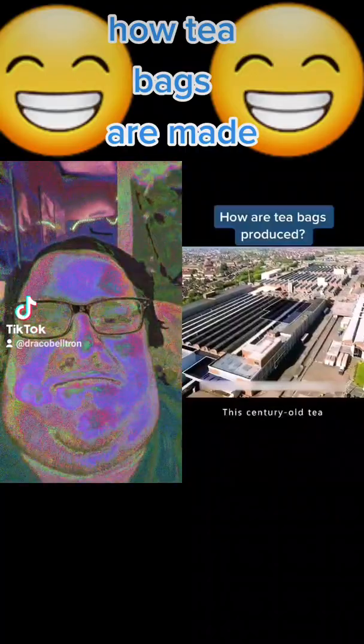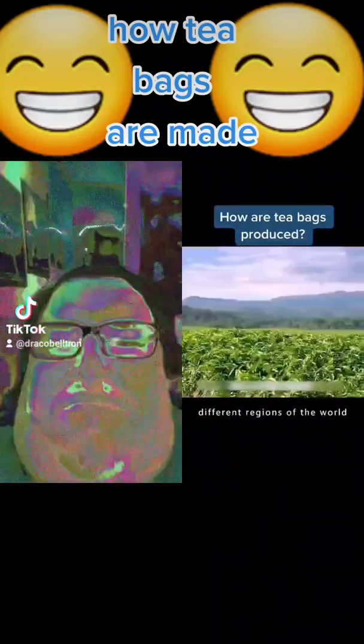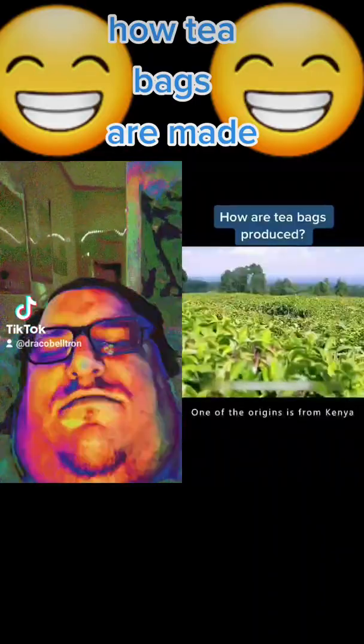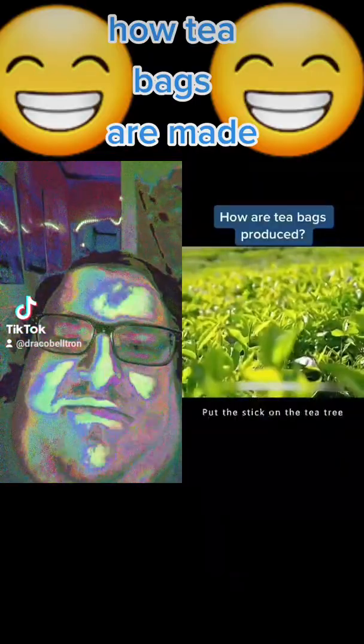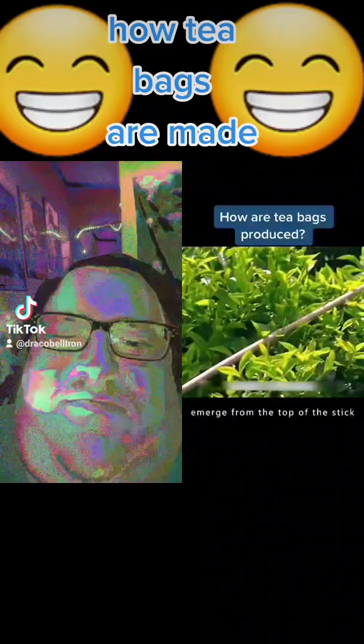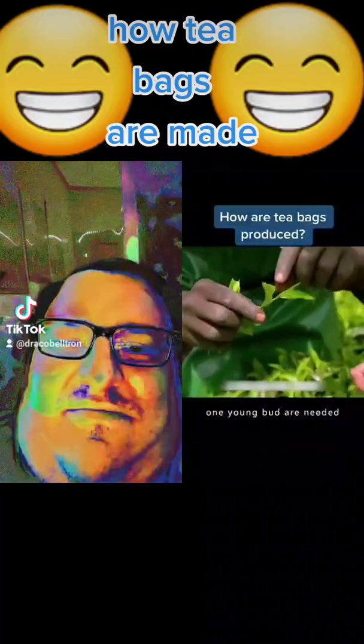This century-old tea bag factory in the UK acquires tea leaves from 7 different regions of the world. One of the origins is Kenya. It's just about picking season. Each farmer has a stick in his hand. They put the stick on the tea tree, and only the tea tips that emerge from the top of the stick are the ones they pick. When picking, 2 young leaves with 1 young bud are needed.